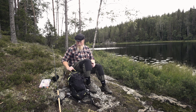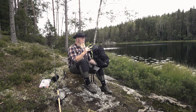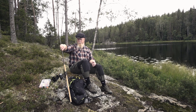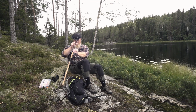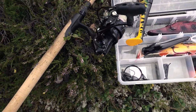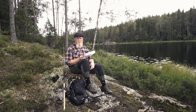I am trying to figure out a way to put together a little bit more lightweight day trip fishing setup. So I want to fit everything inside a small backpack with my camera gear and everything. So yeah, I brought one rod. It is a fixed spool pike rod, and a small box of lures, a little bit of variety, but not too much. It's a little bit easier to carry, and yeah, you can't use all that many lures in one afternoon anyway, so I think this may be the way to go.